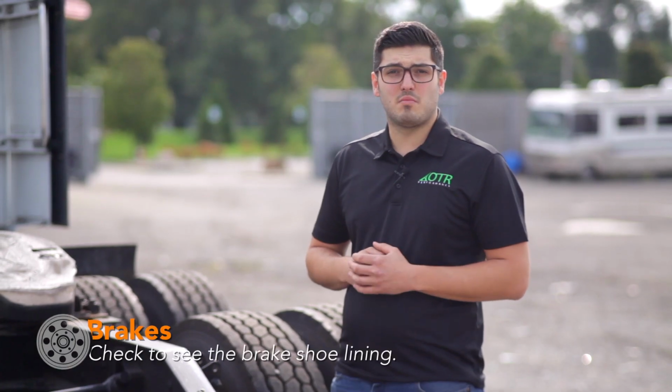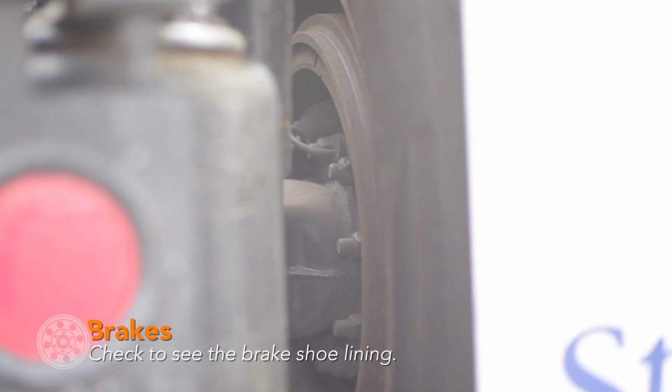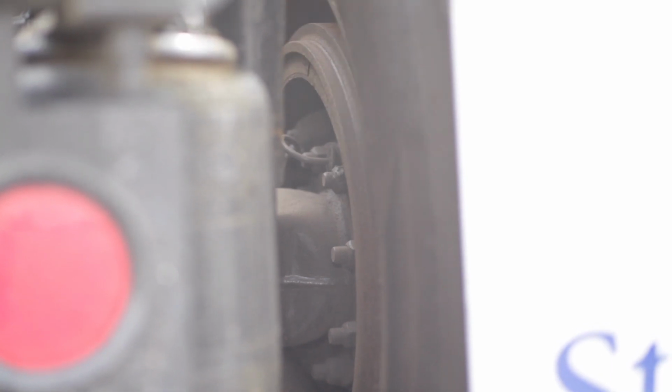You could also look at the brakes. In the back is really easy to look at. Right behind the tire, around the inside of the drum, you'll see the brake shoe linings. If they're thick, you have plenty of life left. If they're very thin, you're going to have to do a brake job really soon.